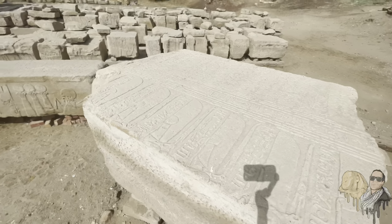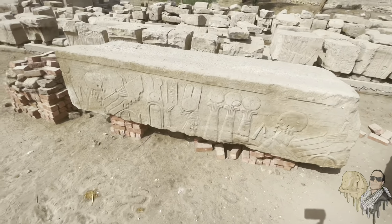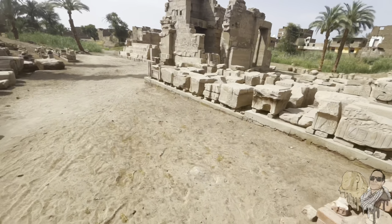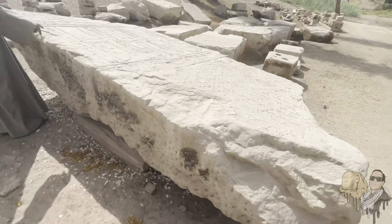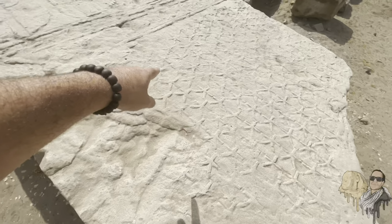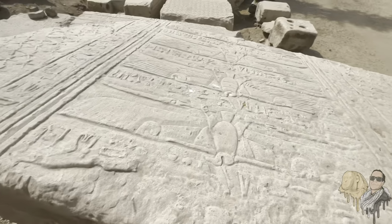Stars for the roof. Wow, here's another big chunk of the roof, all dilapidated. Wow. And we know it's the roof because we can see the stars. Nekhbet.